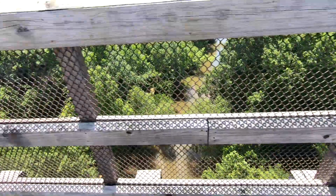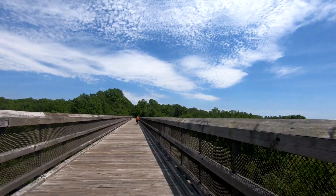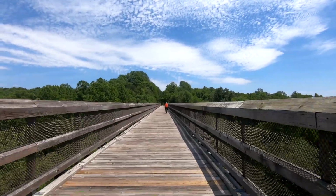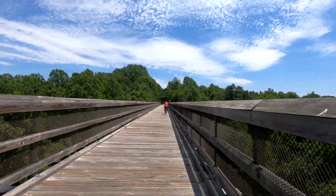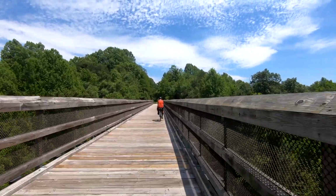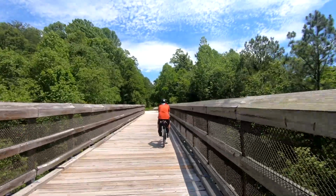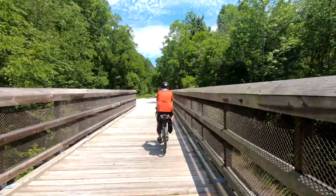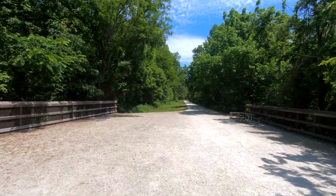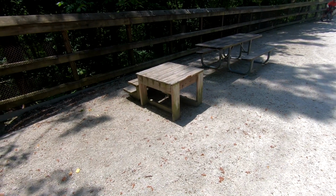Appomattox River down below there. Back to the other side, a little place you can hang out. There you go, 2,400 feet across the bridge. If you came on horse, you can put your horse right here and get up on the steps so you can get up on him or her.